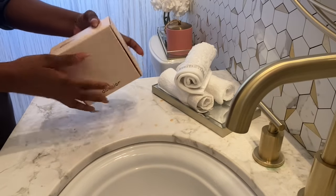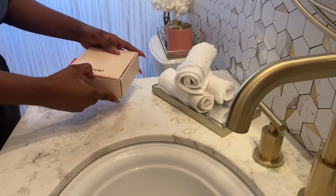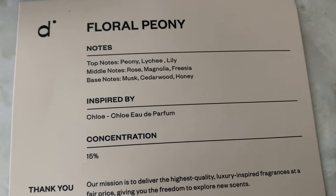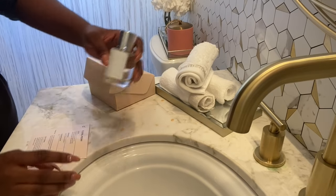I'm also gonna be adding one of my perfumes from Dossier. It is the Flow Peony, inspired by Chloe. I wanna smell good all day, so I'm keeping it in my downstairs bathroom so I can spray from time to time.